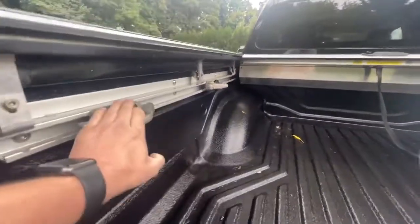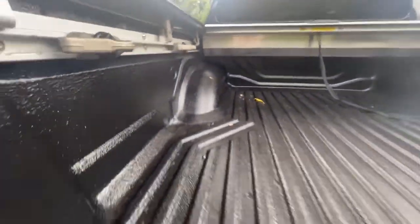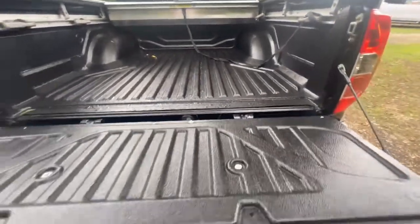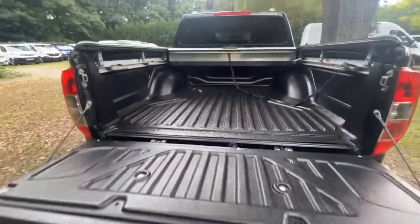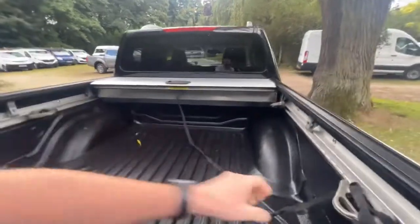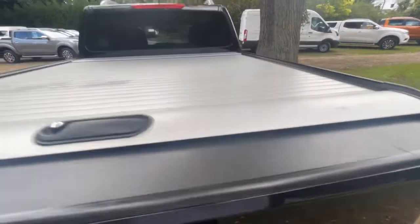In the back, it's got the tie downs, all four. And in the back, you can see it's very nice and clean. It's obviously not had a hard life. It's not been towing anything. Obviously, it's got no tow bar. And in the back, it's very clean. It looks like, to be honest with you, it's probably been used as a car, which makes a lot of sense. So that's all good.